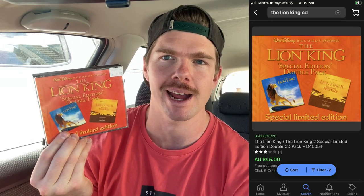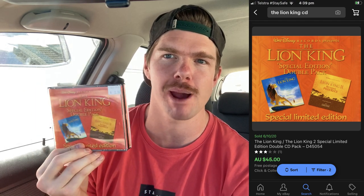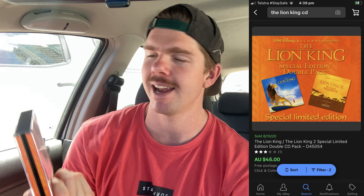And then the other one as well was in the CD rack. I managed to find the Lion King special edition double pack for $2, and this one comped pretty well as well. So I had to grab that. When you see the Lion King, anything sort of Disney, obviously it's going to be a win, and the comps were certainly telling me that. I always put the comps up here, guys, so check those out as we go along.